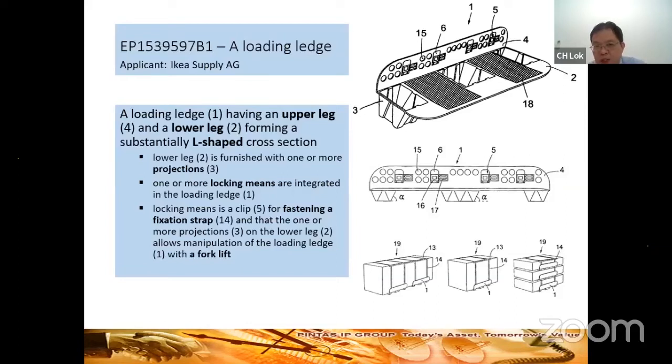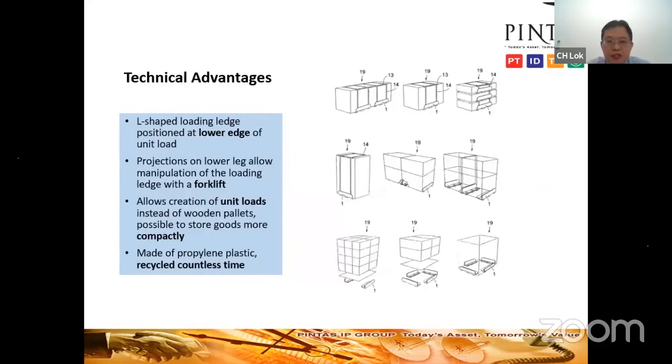You don't see wooden pallets in an IKEA storehouse, a warehouse. You only see this type of loading ledge, which is patented. Okay, so this is how it works. With a protrusion, you can have the forklift, you can more compactly store and also transport the packaging. You can recycle, you don't have to bring back those wooden pallets. All these advantages contribute to the lower cost and environmental friendliness.